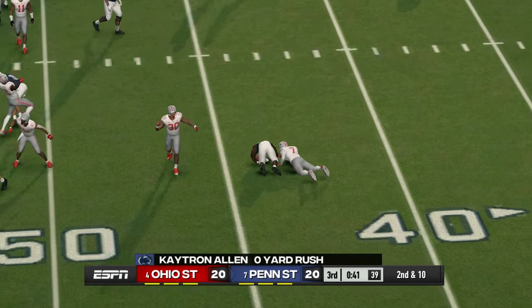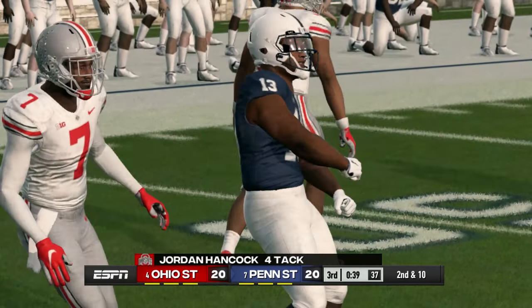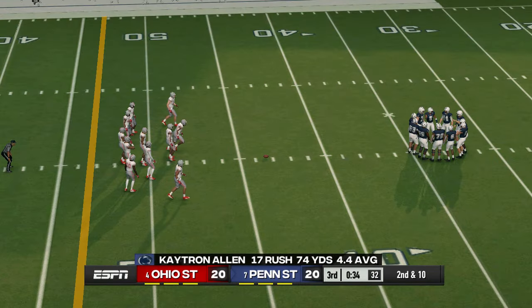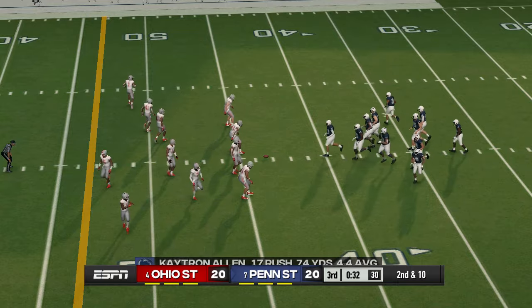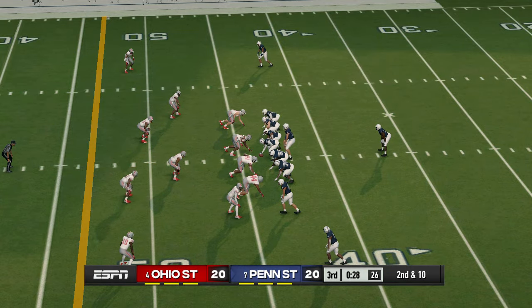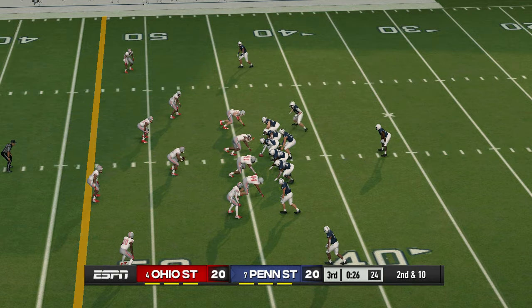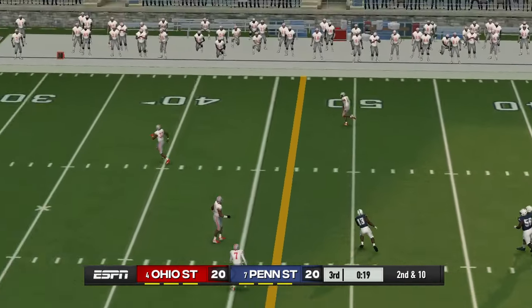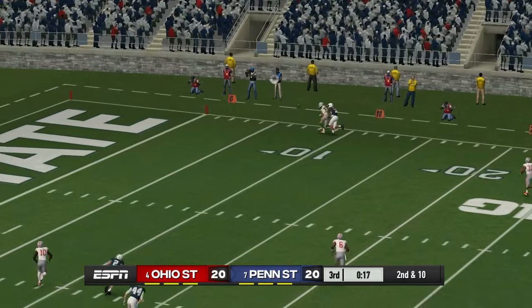He fights forward to about the 43. No gain. Makes it second and 10. Get out of here, baby. Man left, man left. I'm trying to collect. Check three. Ready? Green 90. Wants to go long and does.